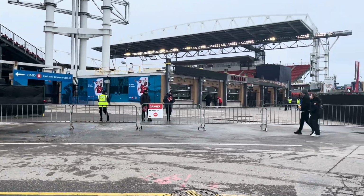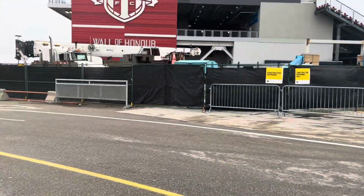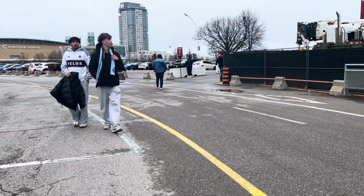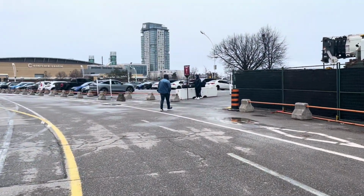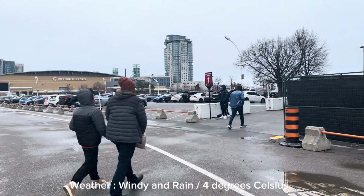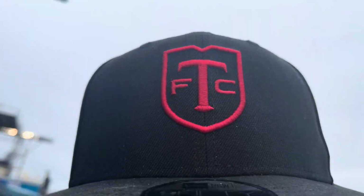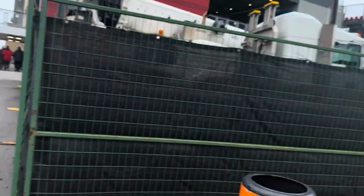Right away, we see Gate 1 blocked off. Could this be due to construction? Possibly. That is actually one of the most prominent gates of the stadium. We're rocking the Toronto FC cap today, so allez les rouges.